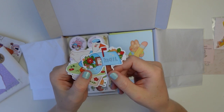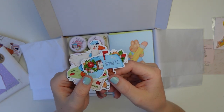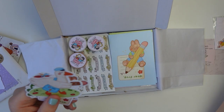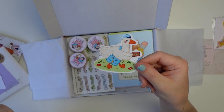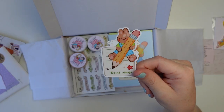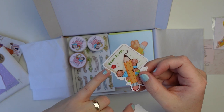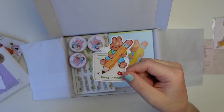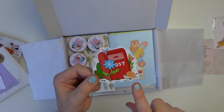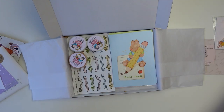Oh, Arumi, you've done such a good job. Arumi actually makes these from her house. So we've got the little envelope sticker, the little duck, writing Dear Frog. You can see it says Dear Frog at the top. I just thought that was adorable. And then the post box was a little snail. All right.